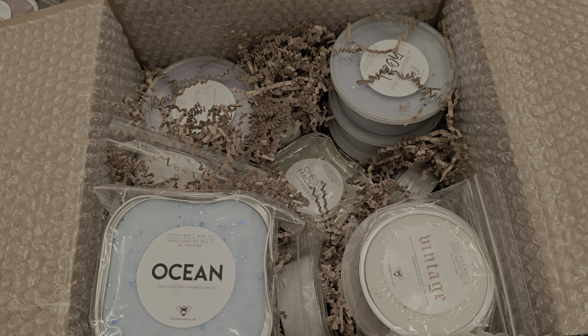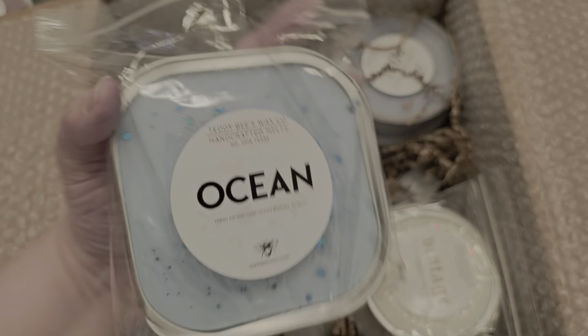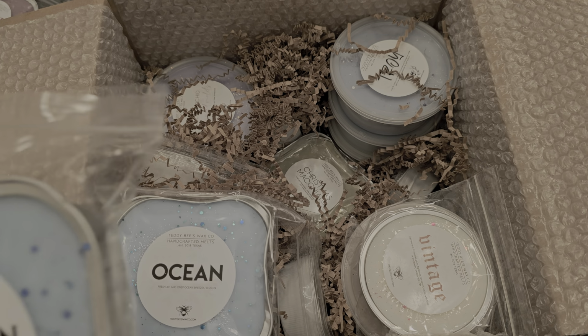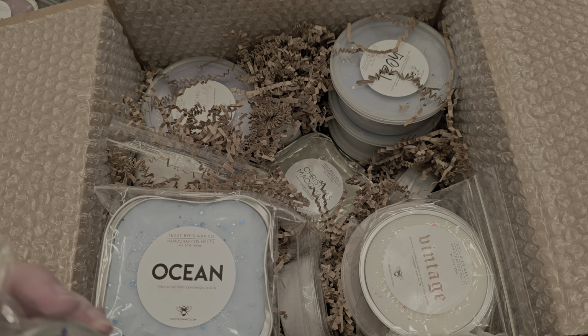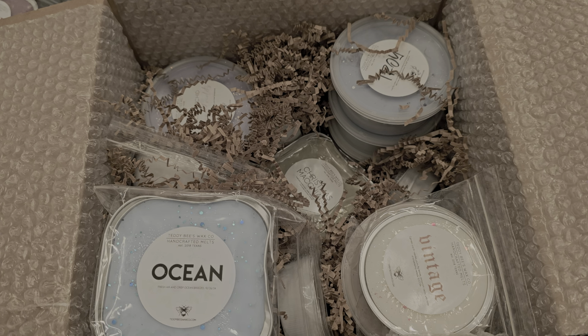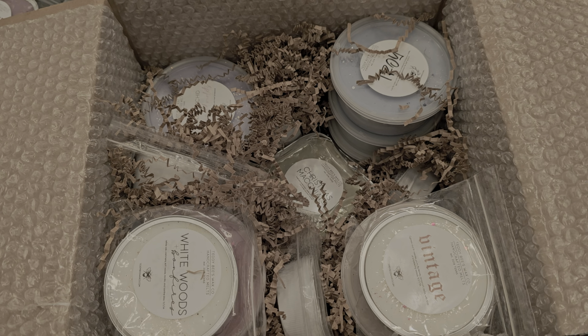Because this scent, by the way, this is, what? A Downy Blue scent is what this is, actually. Fresh air and crisp ocean breezes is what the scent notes say. But this is Downy Blue, and it lasts for days. I mean, yeah, this is a good one. And if you don't like laundry scents but you like fresh scents, you got to pick some of this up, I'm telling you.